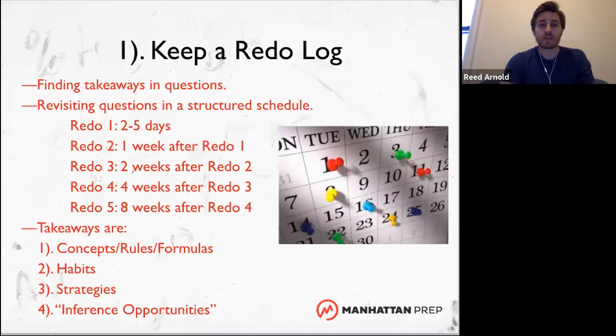And when you put a question on a redo log with a takeaway and a lesson, you want to revisit it in, as I mentioned, a systematic, scheduled way, okay? Redo 1, you want to come back really soon, 2 to 5 days. Try it again, make sure you remember what you needed to learn. Your brain is going to tell you that it's going to remember everything, but your brain is a liar. Everyone's brain is a liar. Your brain forgets as much as it remembers, if not more, okay? And so you come back to it soon, you remind your brain what it needs to learn. If it remembers it, great.